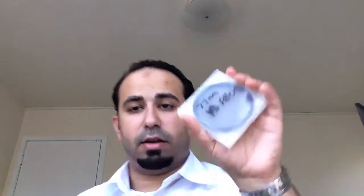Here I have my variable ND filter for the Tachyna lens. That's because in case it's too bright, which in the sun is always too bright for a camera, you can either increase the shutter speed or lower the ISO, but if it's still too bright, then you put on an ND filter. This is variable, so it has different degrees of shade that you can add, and that way you can set your exposure properly.